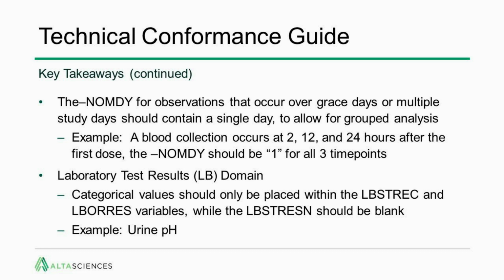For items that occur over multiple study days but are grouped for analysis, the nominal day for that observation should only include one study day. For example, a blood collection occurring at 2, 12, and 24 hours after the first dose should have the nominal day represented as 1 for all 3 time points.